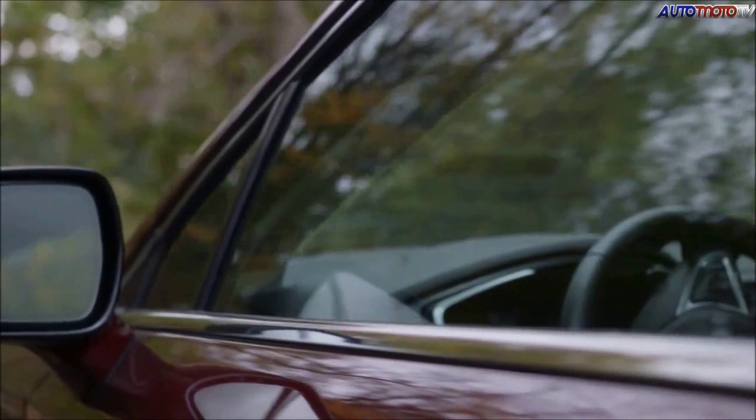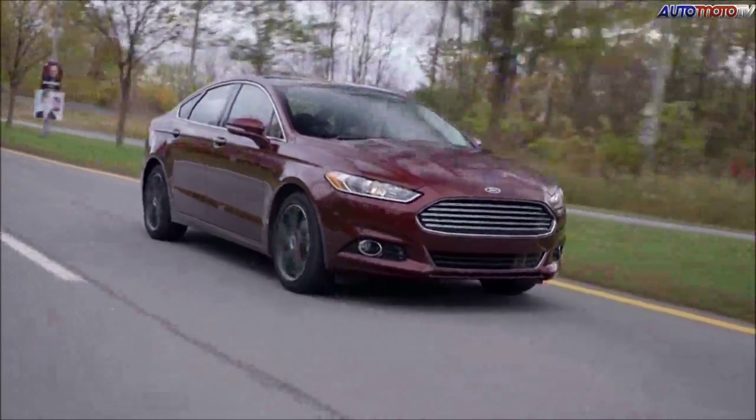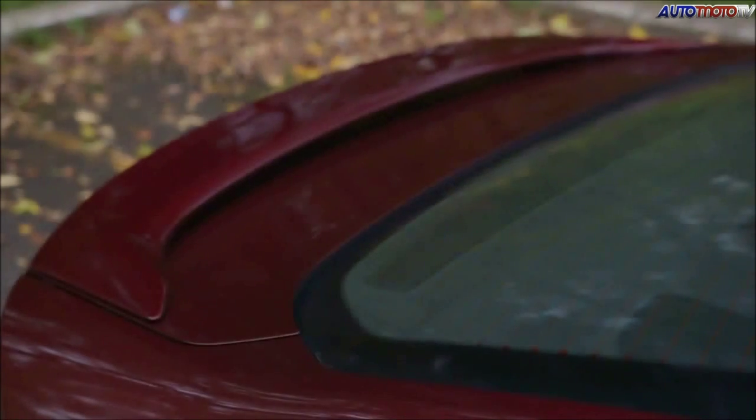I really like the Ford Fusion, and like I said, I didn't in the beginning, but this car has grown on me. It's grown as a vehicle, in size, in shape, in look, in design, and in technology, but that's a good thing.